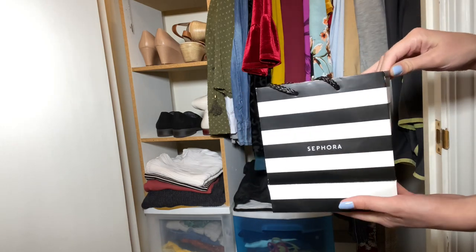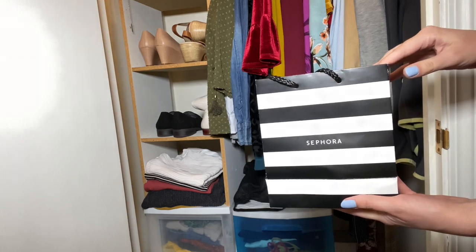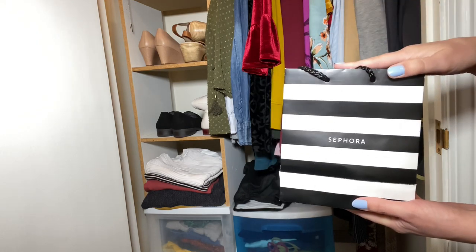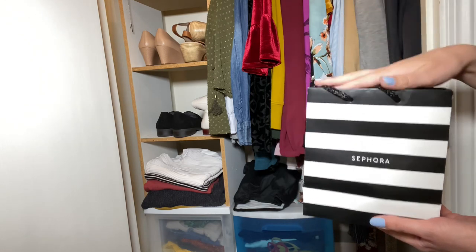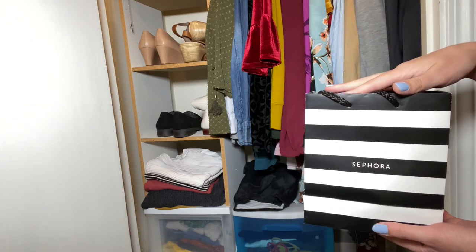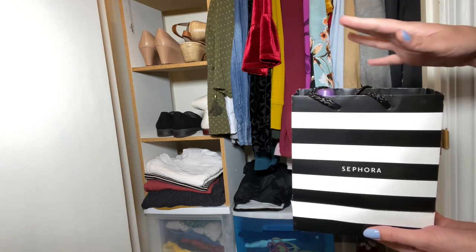Sitting there on top of a shoe box is this Sephora bag where I keep my monthly empties. So at the end of the month, I'll fill my empties and then empty this out. I do save all my makeup empties, but I don't save the skincare stuff, I just recycle that.